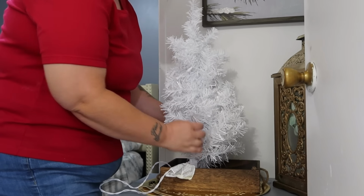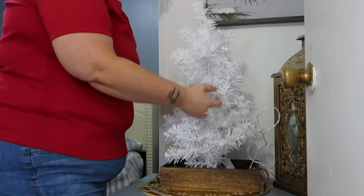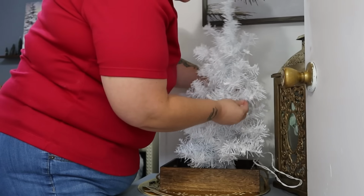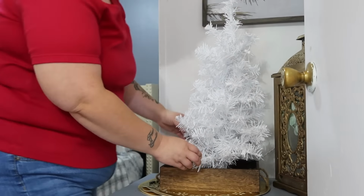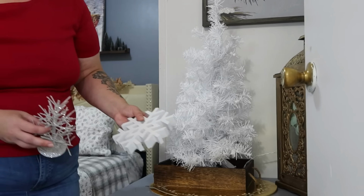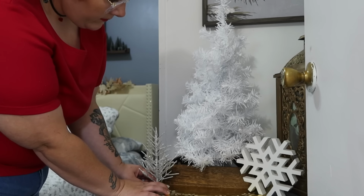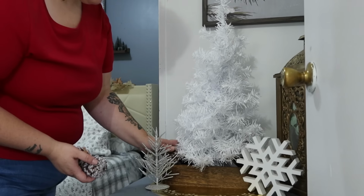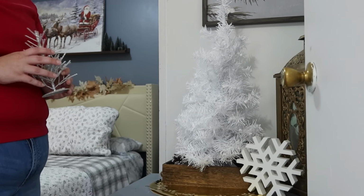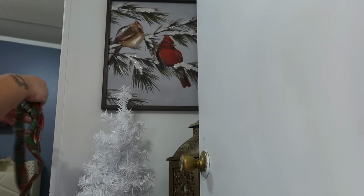It's got the green in there, and then over here in the entryway below that cardinal picture, I am adding this tree. I'm going to fluff it, and then we're going to put some ribbon around it. So I'm adding the snowflake down here kind of to break up that brown that I put the tree in and the gold lantern. And then I added this silver tree to the side, and I'm going to put some pine cones in the base of the white tree. And then I ended up moving the silver tree back behind the snowflake just to give a little pop of sparkle behind there, but not super noticeable. I think it looks better over here.